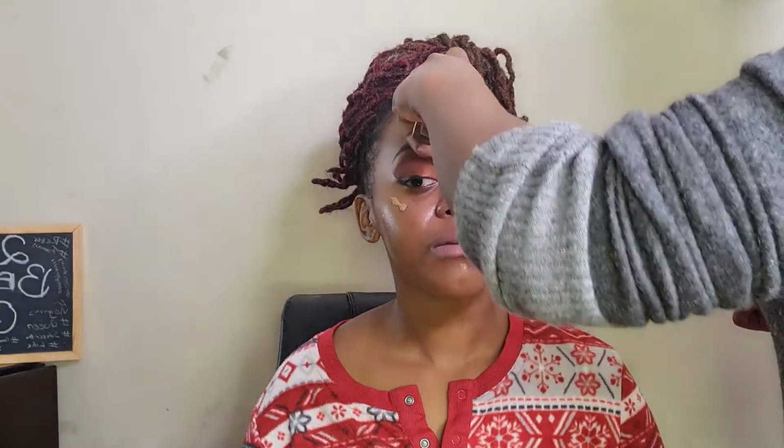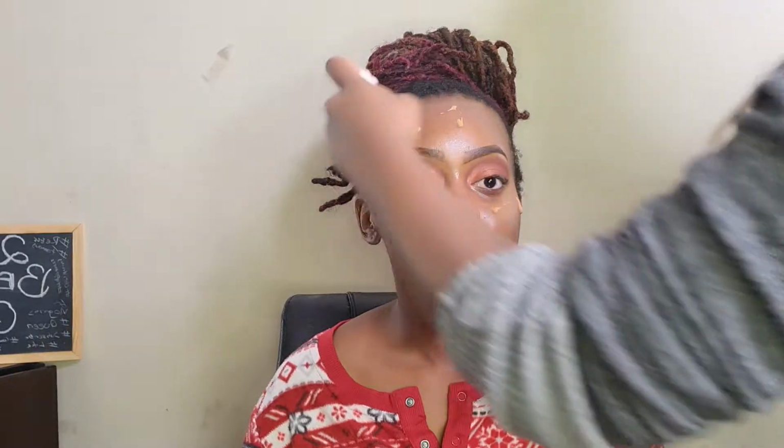Now we, of course, we're putting foundation. This foundation, really, I have never used it first. Two, I like how full coverage it is. It was so full coverage, guys, you could not see even a small snippet of my marks, which somehow I kind of liked. So now we are blending the foundation into my skin.